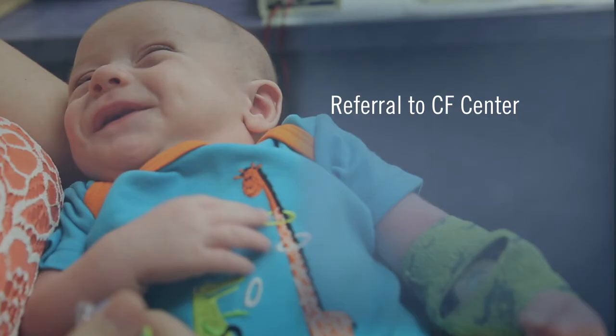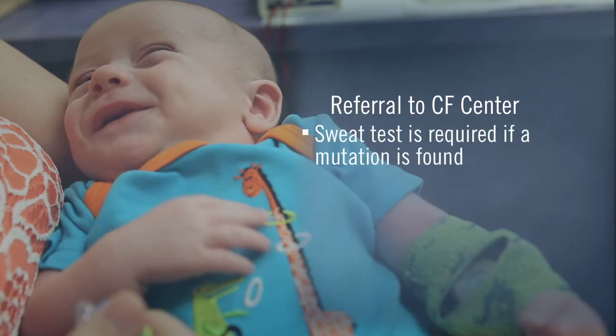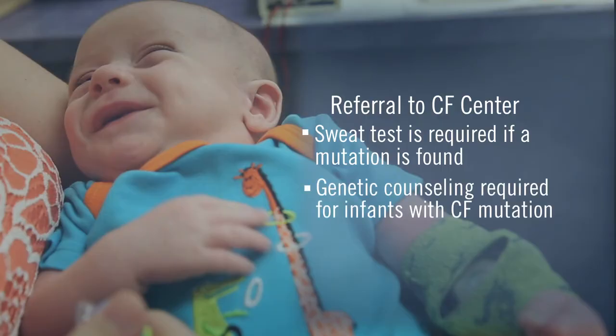You should refer your patient to a CF center for a sweat test if there was a mutation found on any screen. Genetic counseling is also required for infants who have a CF mutation.